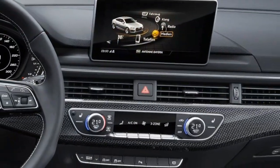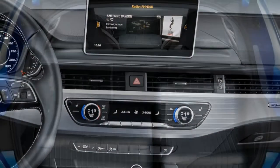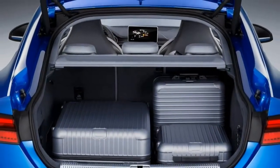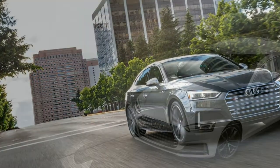Quality. Even among other great luxury sport coupes, the Audi S5 stands out. All materials are high quality, and buttons have an identical and precise click. At the same time, interior components have a durable heft.